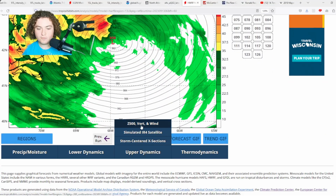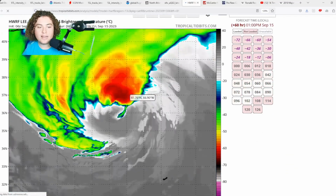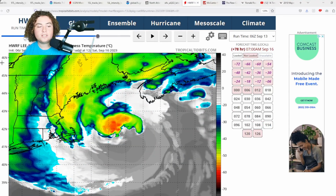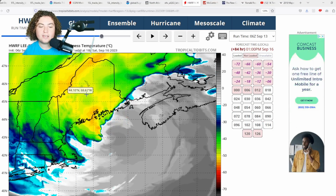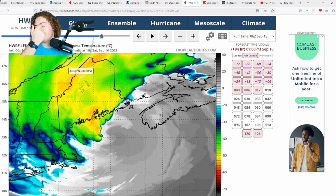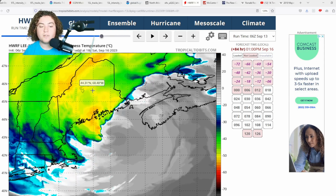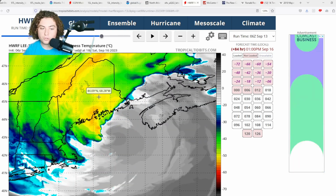So that's pretty interesting. If we go ahead and show you the infrared satellite estimation right here, we can get a better close eye of this. But yeah, I could definitely see Vermont getting impacts, Massachusetts, Connecticut, Rhode Island, and obviously Maine. So if you're living in Maine, you're going to have to monitor this as time continues to go on. This could be making landfall as a very strong tropical storm.